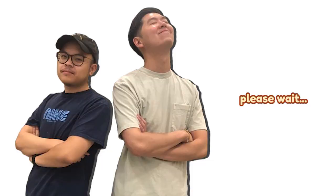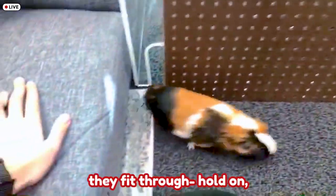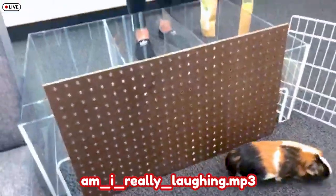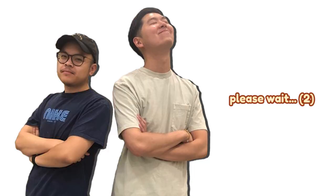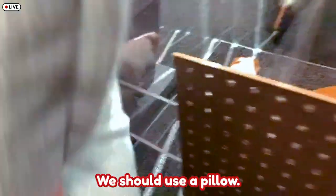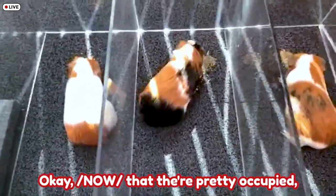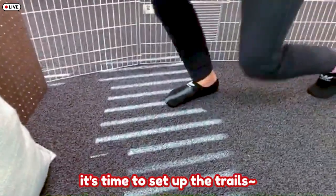Sorry, girls. We're gonna set up the race. Oh no, she got out. All right, now let's set up. Oh my God, they fit through. Hold on, we're gonna just use a pillow. All right, that works. Okay, now that they're preoccupied, it's time to set up the trails.